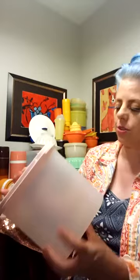Again, this is a pink lid here, same as the last two I've shown you. This is a large square one here. Okay. There we go. That's what it looks like.